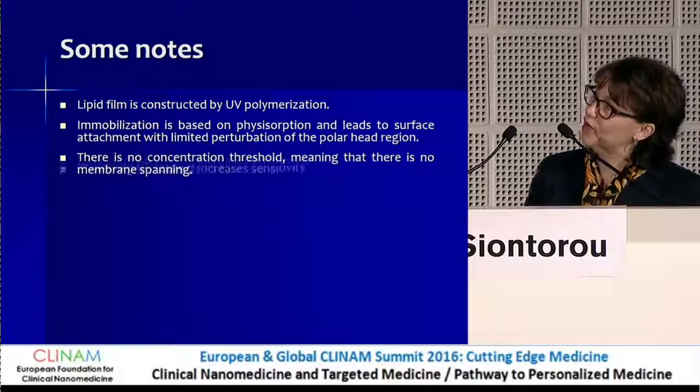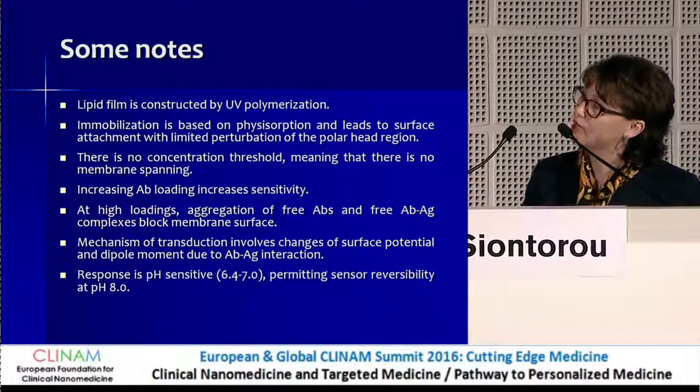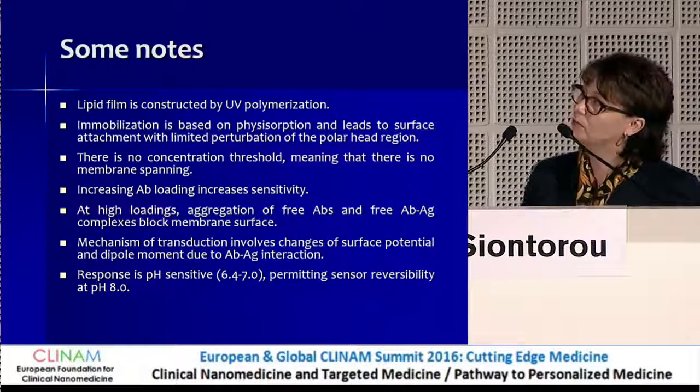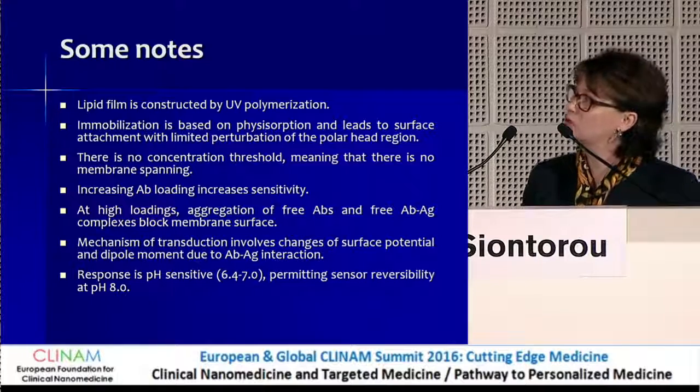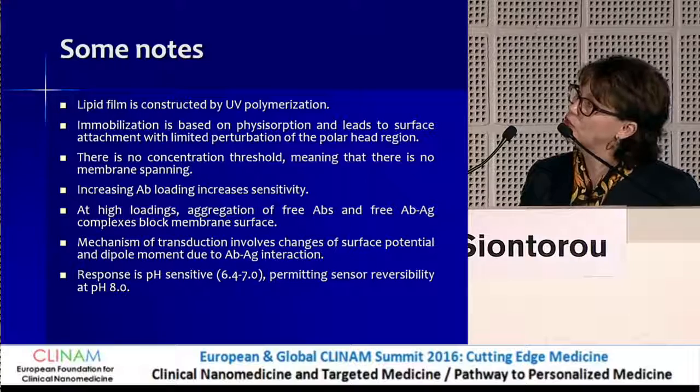So we needed something that would optimize, as we say, the sensor. Some notes on that: we do use UV polymerization to construct the lipid film. Immobilization is based simply on physisorption. That leads to simple surface attachment with limited perturbation of the polar head region of the film. There is no concentration threshold, and that shows us that there is no membrane spanning.